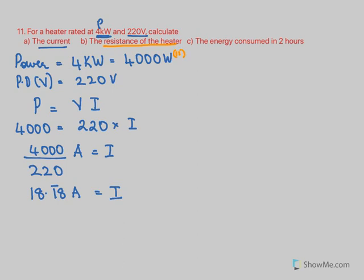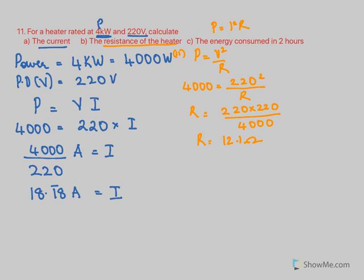So for the second one, to find the resistance, I will use power V square over R. Since the voltage is given to you, I'm using the formula. There's another formula for power, is I square R, but I'll use V square since V is given to me. So power here is 4000 watts, V square 220 square over resistance. So resistance equal to 220 square, so 220 into 220 over 4000. This will be your resistance, and in this case it is 12.1 ohm.